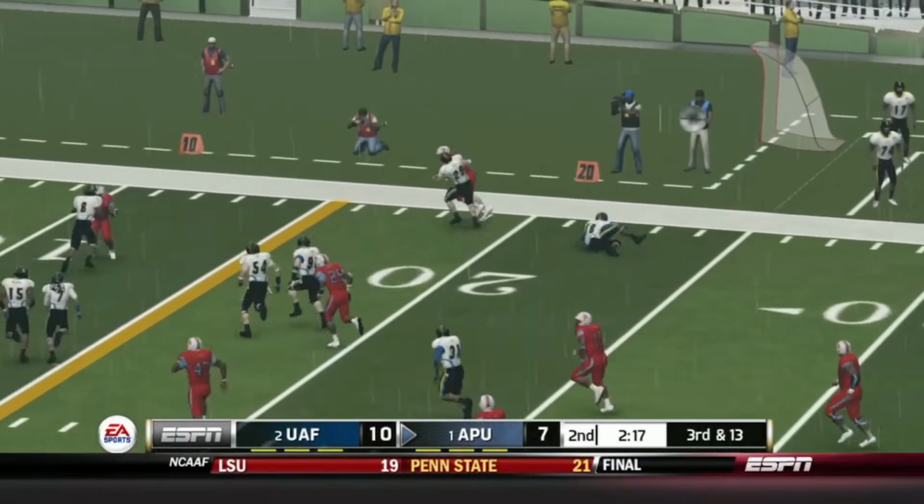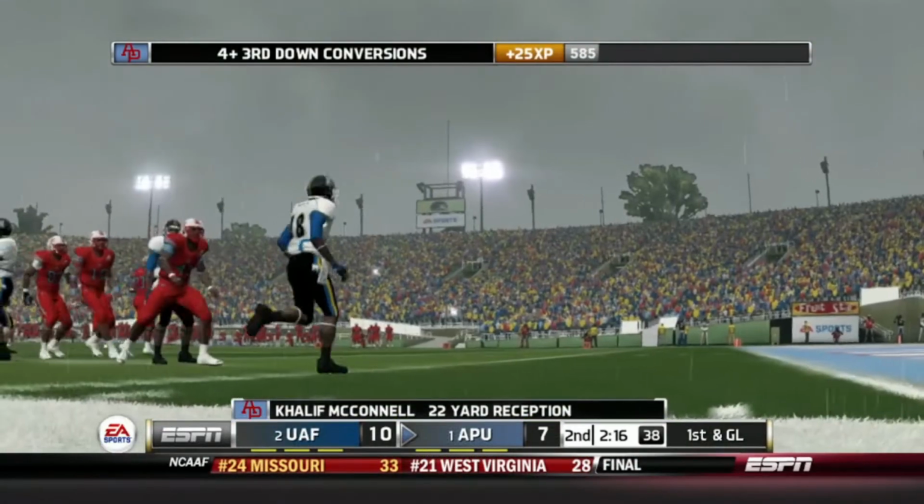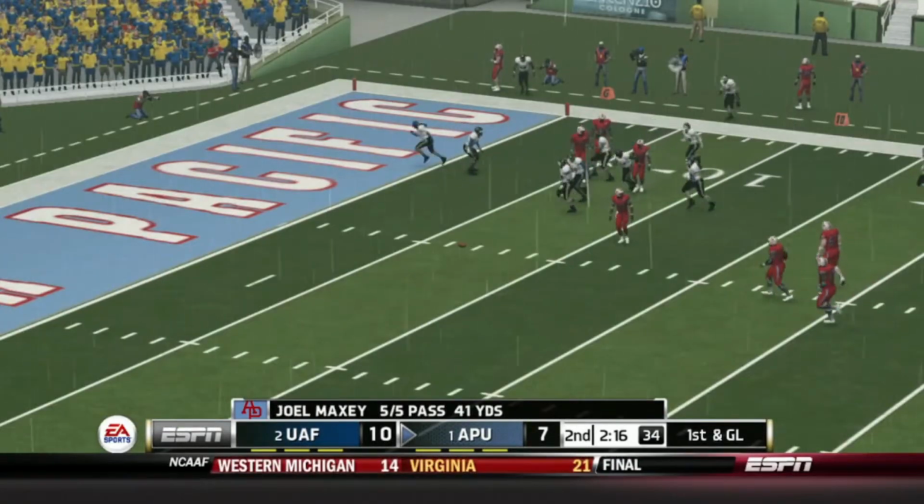Throws complete. He's got room to work. Inside the 10. Now it's first and goal as he's knocked out after a nice gain. Well, they're living on the edge here a little bit, but, you know, they're converting when they have to.